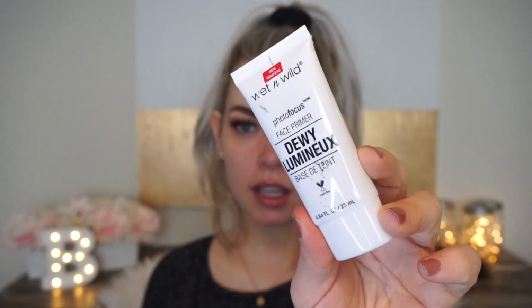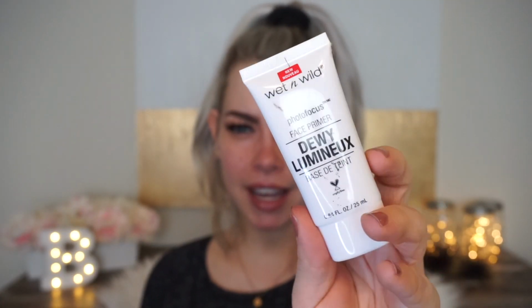But anyway, the first thing we're gonna start with is primer, of course, and I'm gonna use the Wet n Wild Photo Focus Face Primer in the Dewy. I think there's a matte kind and this dewy kind. I could only find this at Ulta, which kind of stinks because I like to go to CVS and Walgreens for my primers like this, but it's okay. It was also just online for me, which was also a headache, but it's okay. I ordered a bunch of stuff from Ulta anyway, so I'm gonna take that and just apply this as a primer to give myself that dewy base.